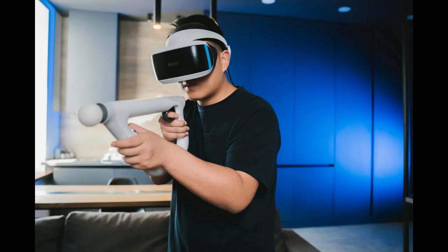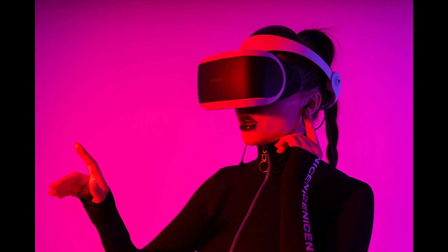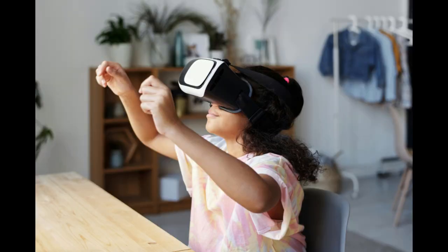Starting a VR, virtual reality, business can be an exciting venture, especially considering the growing interest in VR technology across various industries. Here's a step-by-step guide to help you get started.